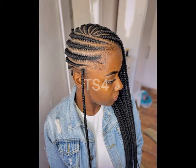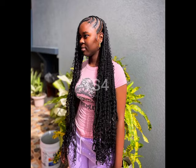Wonderful cornrows, you can find lemonade braids, you can find straight back cornrow braids, you can find long lengthened braids right here. You can find beautiful and amazing ideas all through, especially if you're within the Caribbean countries of the world. You definitely find lots of amazing ideas right here. These hairstyles, if not all of them, are coming from your region.